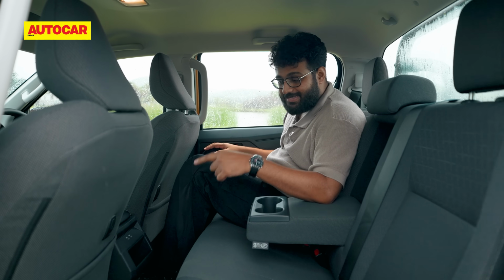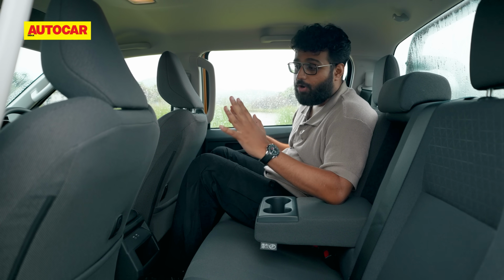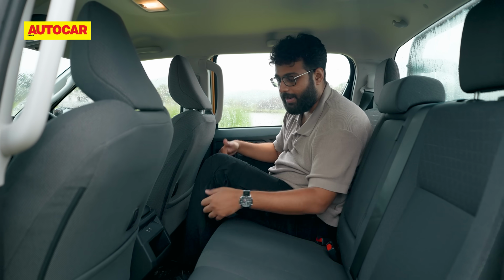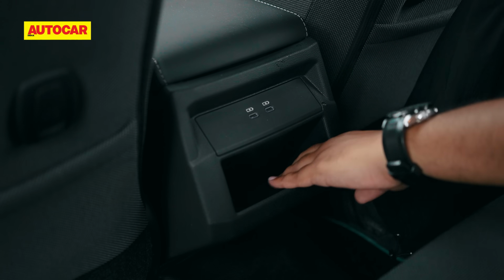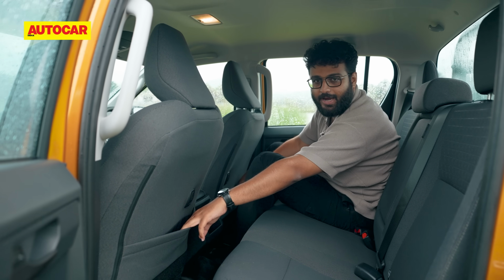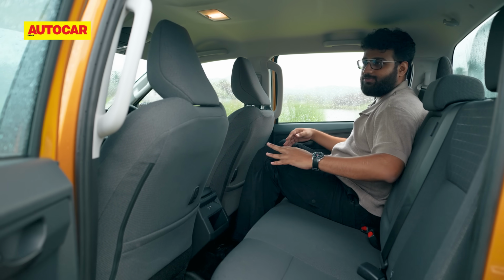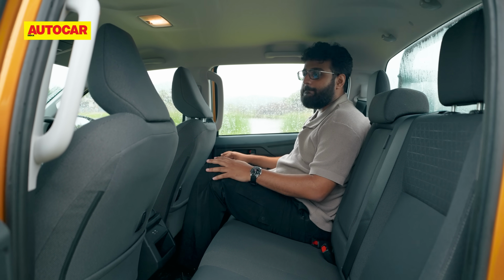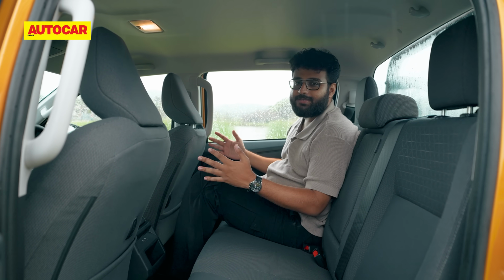You don't even have AC vents in the back. That I think is a miss on a hot day. You need to work that front AC real hard to get some cooling in the back. 2 Type-C ports, a bit of cubby hole, and some space behind the seats, and that is about it. So of course it's not going to be bought by someone who likes to be in the back seat, but utility wise and space wise it's not too bad.